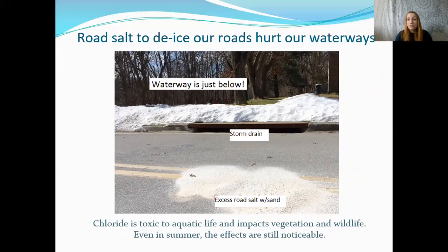And chloride, which is found in the road salt, is toxic to aquatic life, and it can impact the vegetation and wildlife found down there. And even in the summer, the effects are still noticeable. So Salt Watch is something that is definitely going on throughout our state and beyond with the Izaak Walton League. And it is something we are working on incorporating into our own Stream Watcher program eventually.